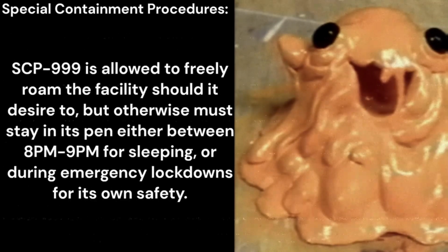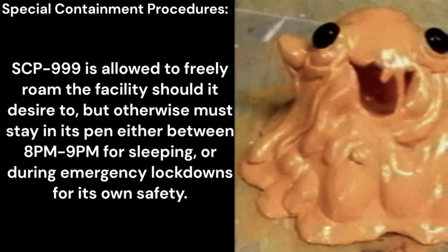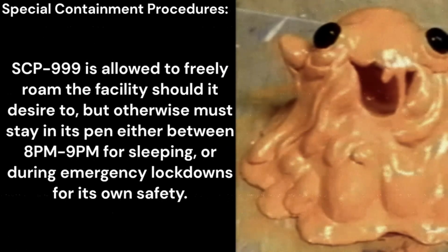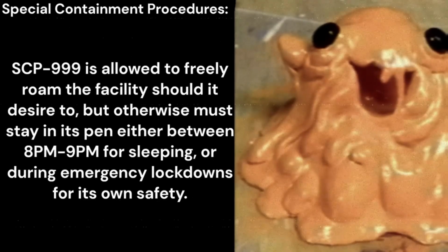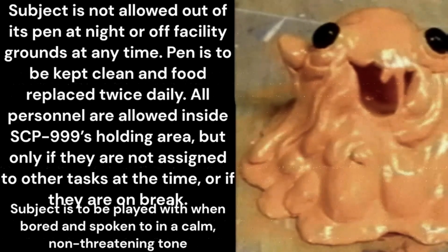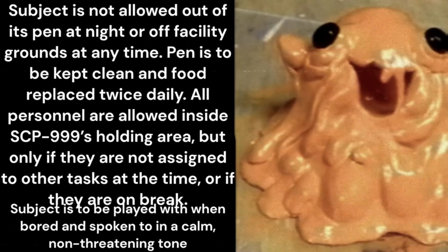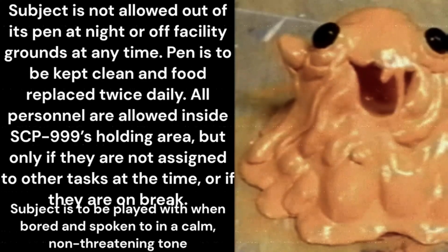SCP-999 is allowed to freely roam the facility should it desire to, but otherwise must be staying in its bed, either between 8 PM and 9 PM for sleeping or during emergency lockdowns for its own safety. Subject is not allowed out of its pen at night or off facility grounds at any time. Pen is to be kept clean and food replaced twice daily.